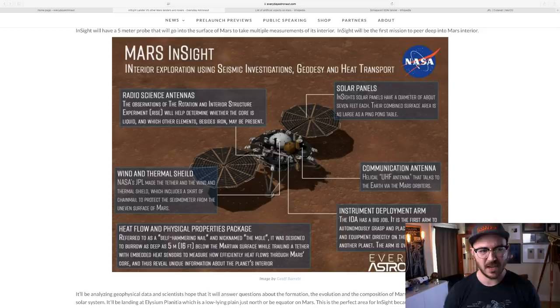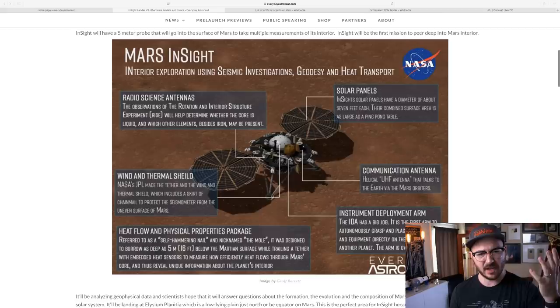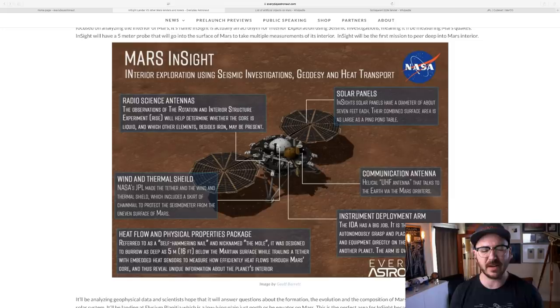And then the other thing is they're also going to be studying the wobble of the planet, which is pretty cool. Again, guys, if you go to my website, everydayastronaut.com, you can check this out. This article is written by my friend Athena. She's a contributor on Everyday Astronaut. There are some infographics here, and we give you a good rundown on how this differs from other rovers.